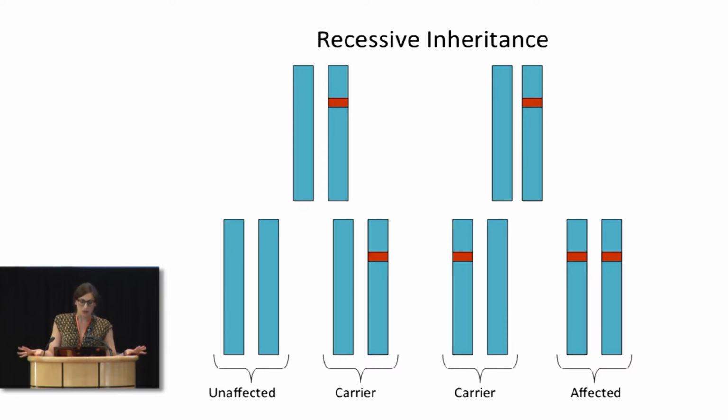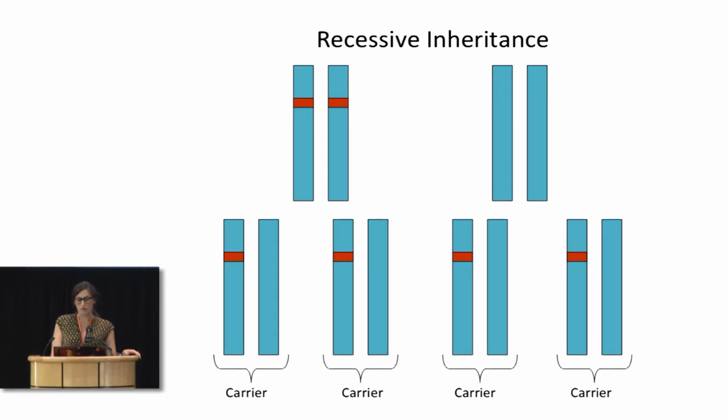So for most carriers, it means they have a change on one copy of the gene and not on the other, and then they usually have no symptoms. They have the same way of passing things on, so they have a 1 in 4 chance of having a child that's an unaffected non-carrier, a 2 in 4 chance of having a child that's a carrier like themselves, and we would not expect them to have any symptoms, and a 1 in 4 chance of having a child that's affected in each pregnancy.